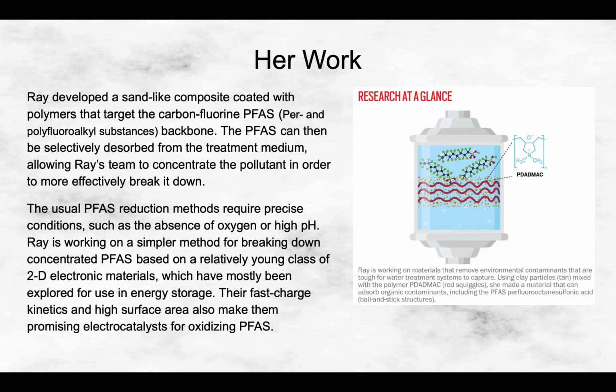Alright, so I'm going to be talking about some of her work. She developed a sand-like composite coated with polymers that target the carbon-fluorine PFAS backbone. The PFAS can then be selectively desorbed from the treatment medium, allowing Ray's team to concentrate the pollutant in order to more effectively break it down.